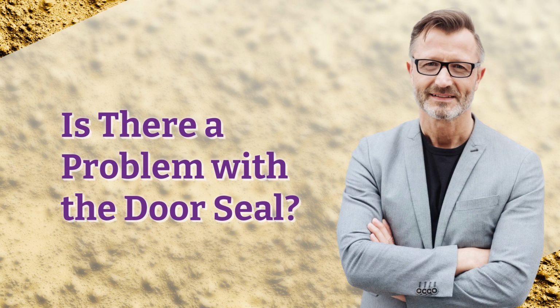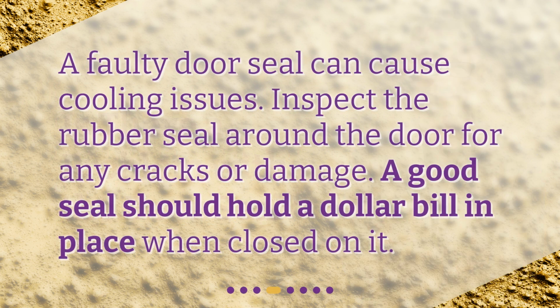Is there a problem with the door seal? A faulty door seal can cause cooling issues. Inspect the rubber seal around the door for any cracks or damage. A good seal should hold a dollar bill in place when closed on it.